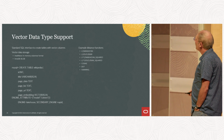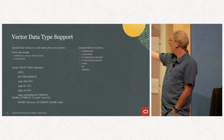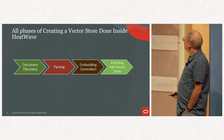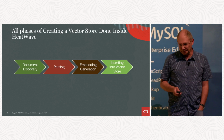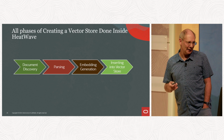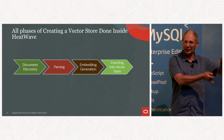Where are we? So yeah, I mentioned this. So we have vector data type support. You see it at the bottom, page embedding, vector. All the phases are in there. So what that means is with HeatWave, if you have object storage with a bunch of PDF files and text files, CSV files, whatever, you just point us to there and say, load that data.